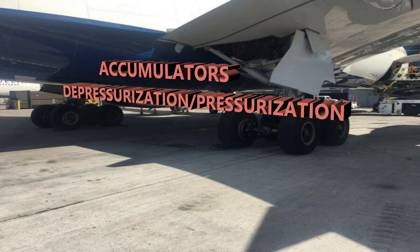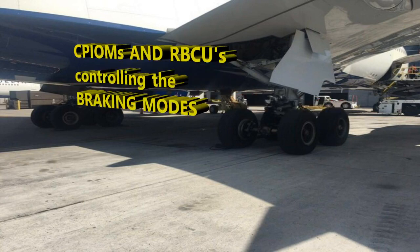All right, let's go back. Now you know that the accumulators are supplying power for those alternate modes. Let's talk about some of the computers involved in braking, to get a feel for what the normal braking circuit architecture is about. One is the CPIOM, the core processing input-output module, which has multiple applications. Here I'm specifically talking about the braking control system app. You also have your remote braking control units. Both of these control and monitor the braking modes for different things.